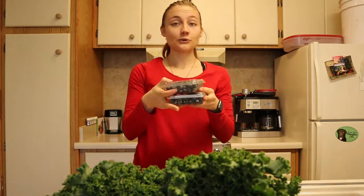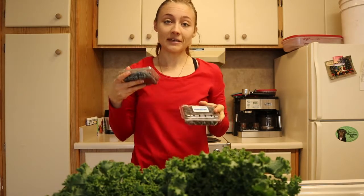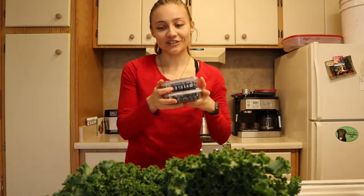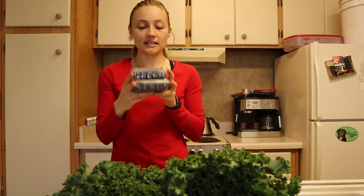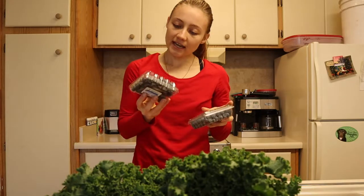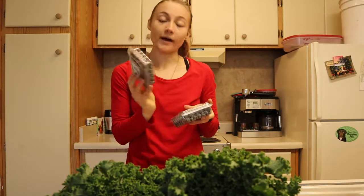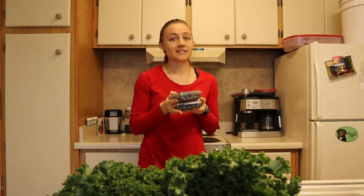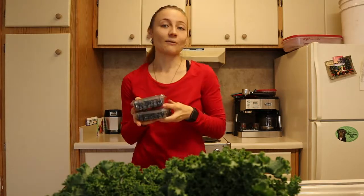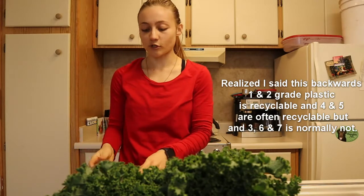We got 2 containers of 6-ounce blueberries. They were 98 cents a piece. So as I mentioned, this is of course not zero waste. It does come in plastic, and it comes in lower grade plastic. I want to say that they use 1, yeah. So anything 1 to 3 when it comes to plastic is not really recyclable at all. So unfortunately, this does end up in landfill, which is really unfortunate.